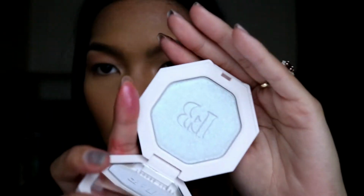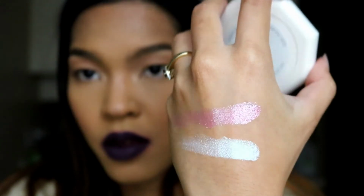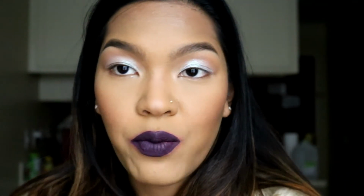When I saw a photo of the shade Chills, it looked a little bit like baby blue, but in real life it looks more frosty with a little bit of green shift, almost minty. I kind of want to put the Chills on my lid. That's really pretty. Okay, for some reason this highlighter shade and this lipstick just make me think of the winter vibe.